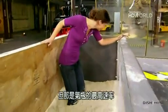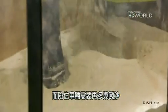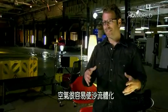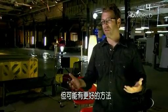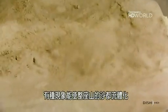Bingo. But that rate maxed out the air cylinders. And trapping a vehicle means using tons more sand. For fluidizing sand, air works really well, but there might be better methods out there. There is one phenomenon that fluidizes mountains of sand.